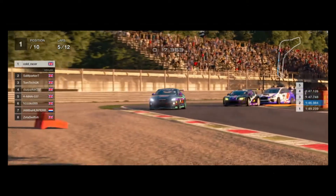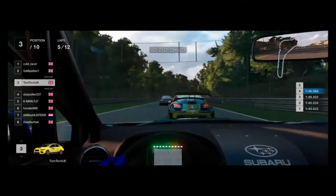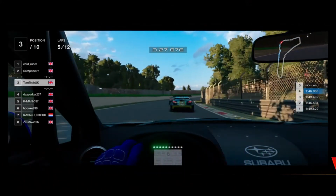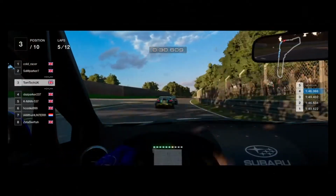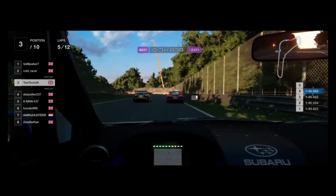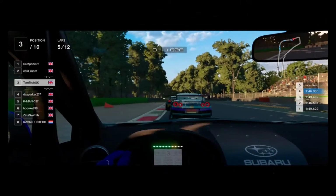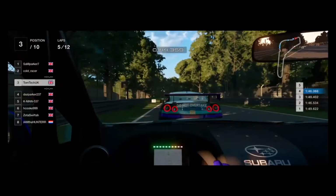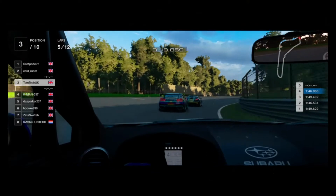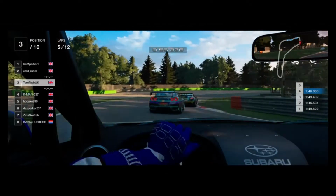Over the sausage curbs, and they do make for quite a bump if you hit them hard, specifically if you're in a Subaru. Tom's been hitting them hard and getting quite a bit of air in the Subaru. So again, on board with Tom, just behind these two, fighting, and they are switching places over and over again. But it's clean racing action all the way.